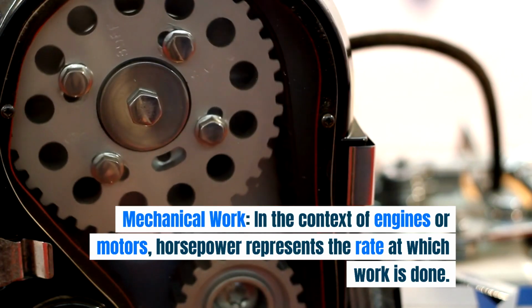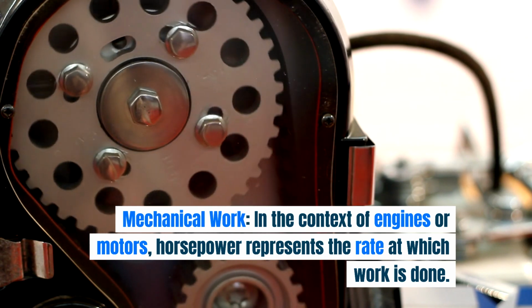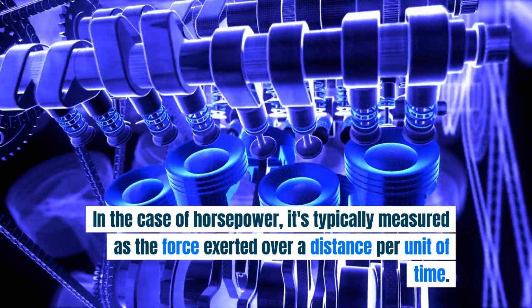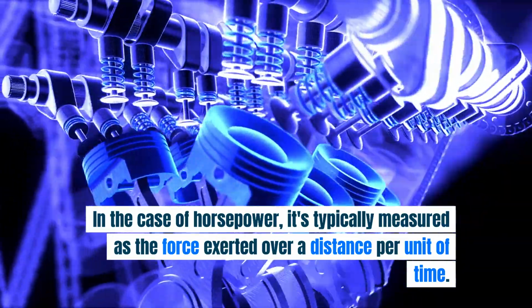Mechanical work. In the context of engines or motors, horsepower represents the rate at which work is done. Work in physics is the product of force and distance. In the case of horsepower, it's typically measured as the force exerted over a distance per unit of time.